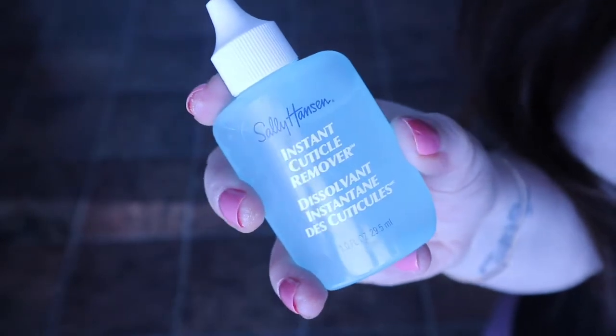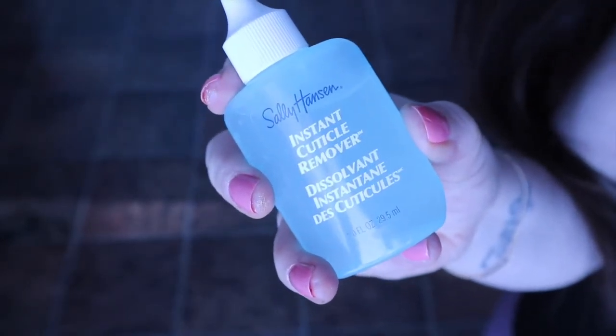Another thing that I recently put into a Walmart grocery order, I've been having some issues with my cuticles being a bit overgrown. No matter how much I trim them and take care of them and push them back, for some reason they're growing. I guess that means it's a good thing. It means my nail beds and everything else is healthy, so go me. So I got myself the Sally Hansen Instant Cuticle Remover. I used to use this years ago. It's just a gel you put on your cuticles. You leave it on for 15 to 20 seconds. I usually leave it on for about a minute, not gonna lie.